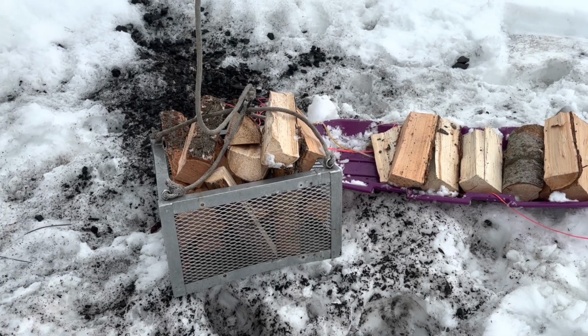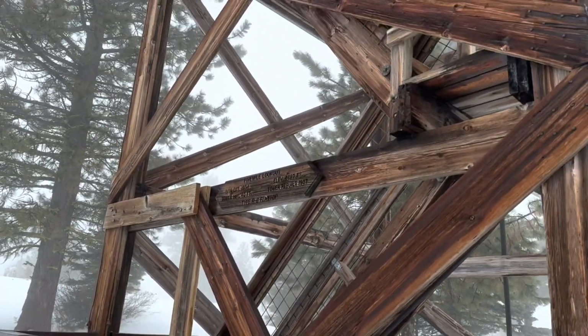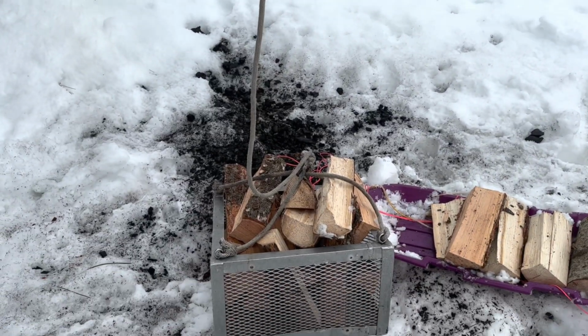So we filled the basket. Now we're gonna climb the tower and pull it up with the pulley system, hopefully.